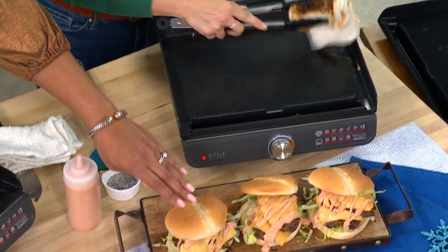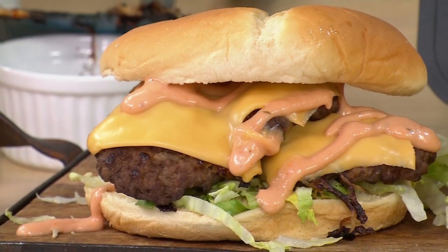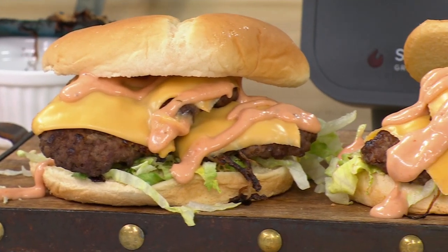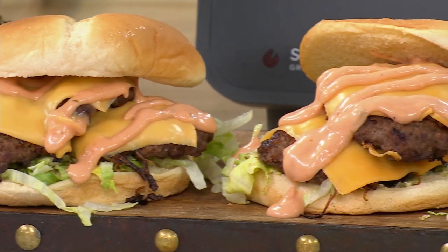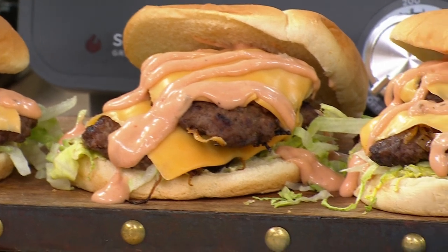Think about that Big Mac. That's what's reminding me, because Big Mac is my favorite sandwich. All I need is a little lettuce and a little tomato and a little onion. But think about how much money you spend when you go through the drive-thru. You're saving money by cooking on your own.